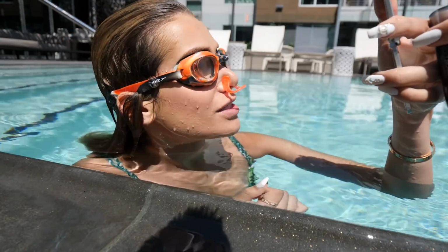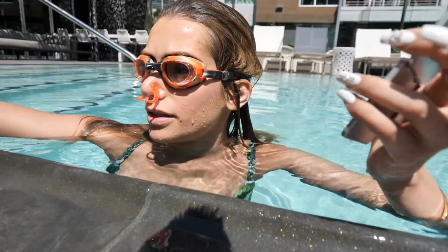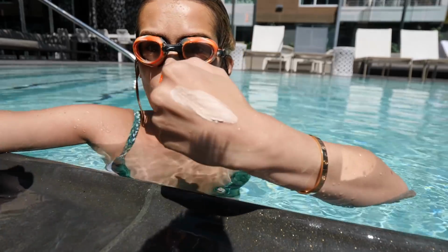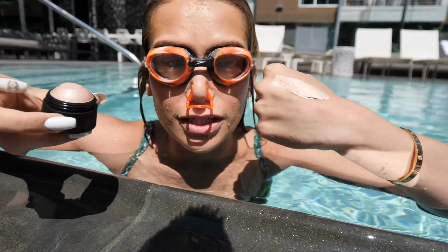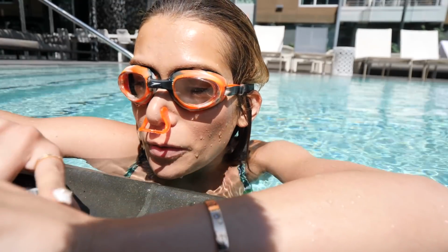Wow, my complexion's looking decent. In between my nose here, my nostril, that looks really bad, but honestly, I think I'm killing the challenge so far. Next up is highlight. Again, I have a cream product. Whoa, it's been out in the sun a bit, so it's really melted. Seeing all this come off makes me so sad, but I mean, it is affordable, so I guess that's good.